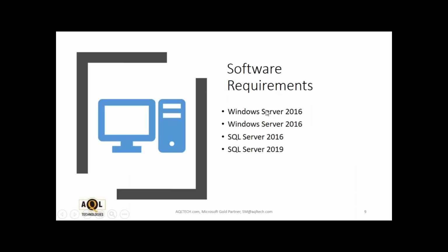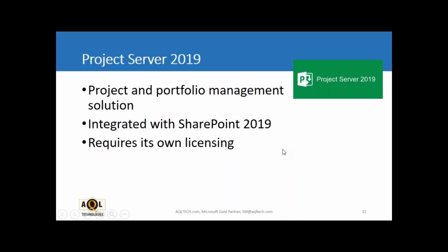The software requirements. Let's talk about the software requirements. On the Windows side, it's going to be Windows Server 2016. And on the SQL Server side, it's SQL Server 2016 or 2019. Actually, for Windows Server, it's 2016 or 2019, and the SQL Server side also 2016 or 2019. So these are some of the software requirements. Also, the MinRoles in SharePoint 2016 have been simplified in SharePoint 2019, just like how they were done, I believe, in Service Pack 1 of SharePoint 2016. So it's a simpler MinRole. You don't have to have several different roles or several different machines like in the initial release of SharePoint 2016.